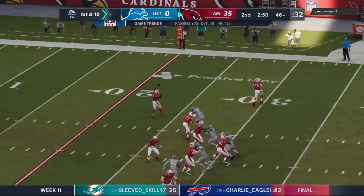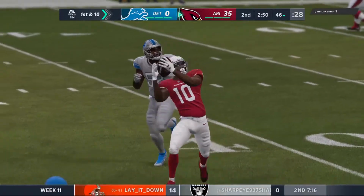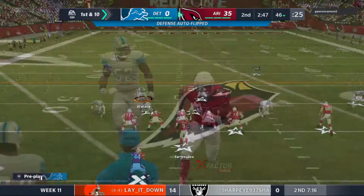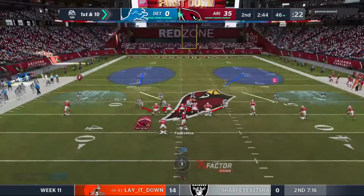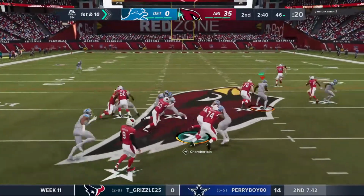Well, that certainly has to feel good. Play caller should get all the credit. Sometimes I think in the huddle, the quarterback says, hey, who's going to make a play for me? I just need something right here. And the end result there, nice first down. Drive keeps moving.